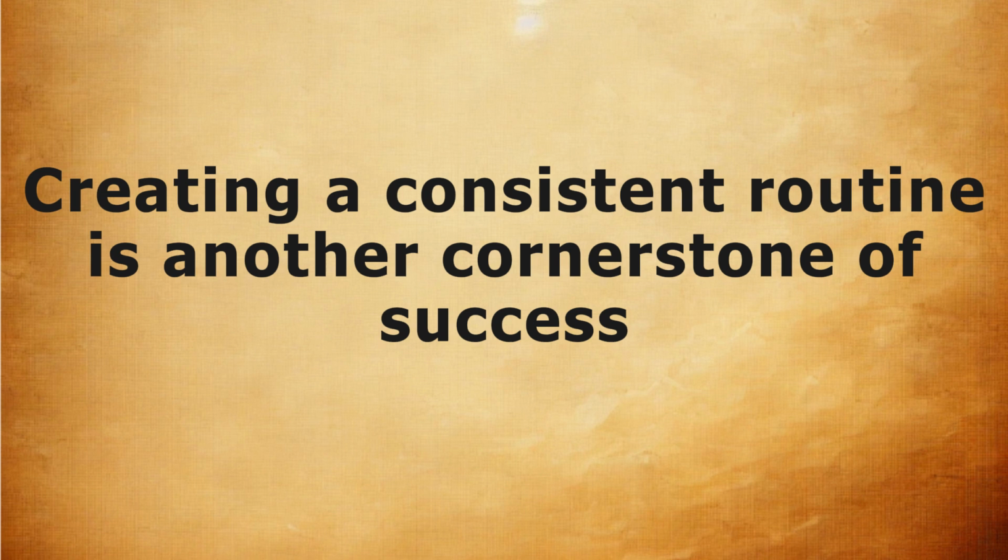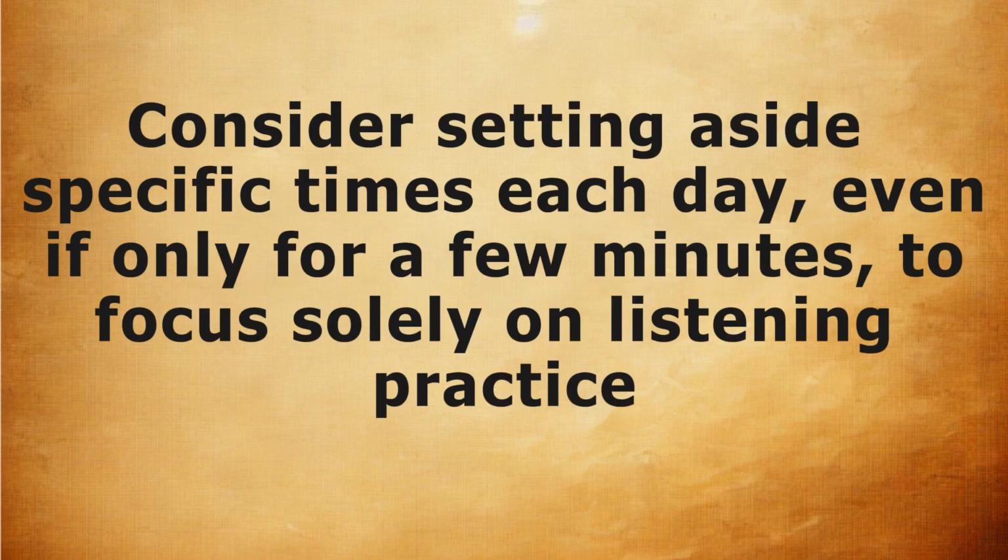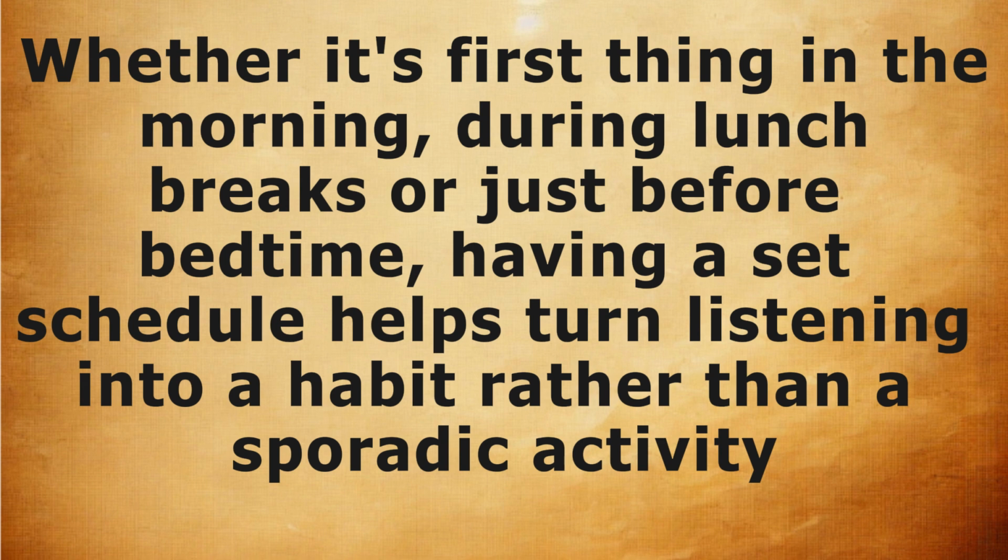Creating a consistent routine is another cornerstone of success. Busy people often find that planning is essential. Consider setting aside specific times each day, even if only for a few minutes, to focus solely on listening practice. Whether it's first thing in the morning, during lunch breaks, or just before bedtime, having a set schedule helps turn listening into a habit rather than a sporadic activity.